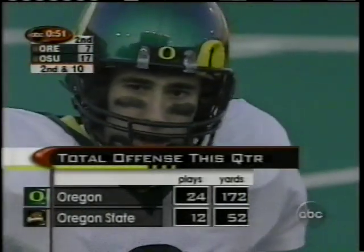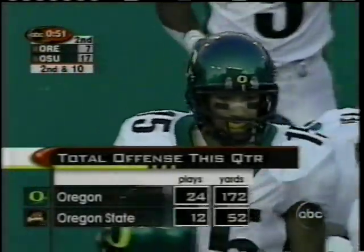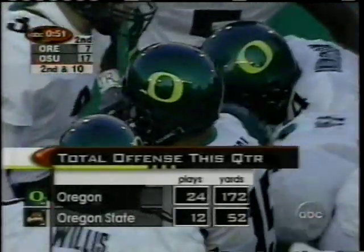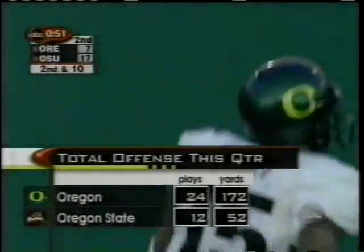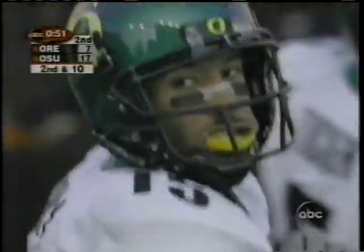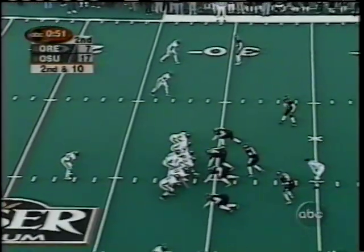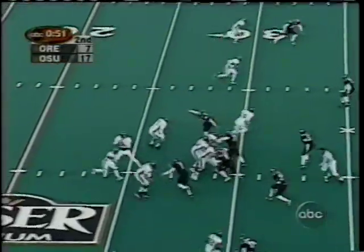I was wide open. Look at the total yards this first half. Oregon, 172, or this quarter rather, 24 plays and 172 yards. And remember, he had that streak of nine straight completions. Oregon State owned the first quarter. That's the second. And 51 seconds.